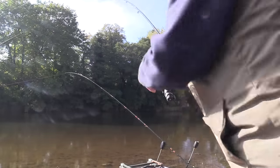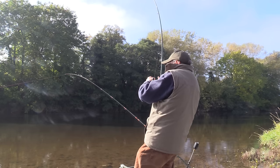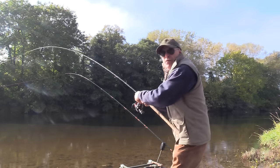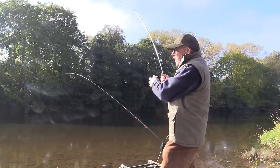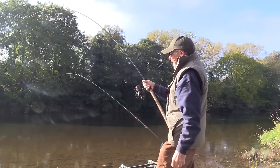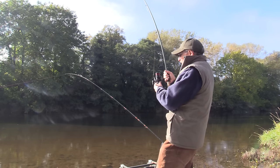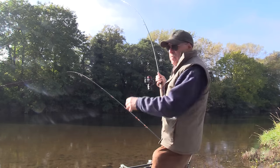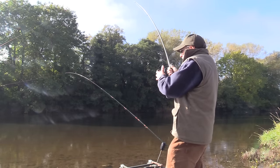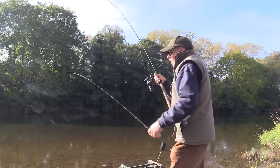I'm on a fish, guys, but I don't know what it is. Oh, I've got a feeling it's a barbel. That would be sweet. It's a barbel. It can't be a chub fighting this hard. Well, it doesn't feel a big fish, but it's going well. I'm not going to go crazy on them.